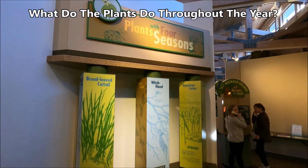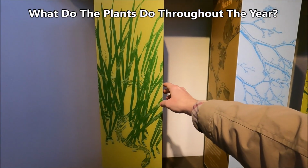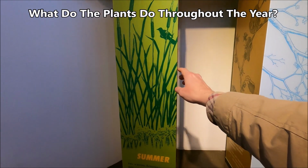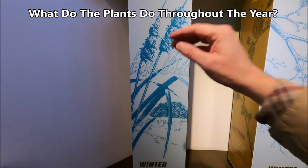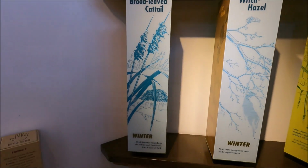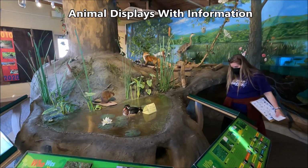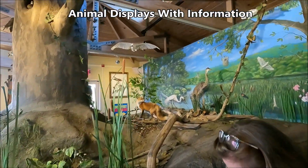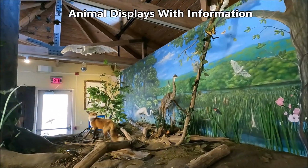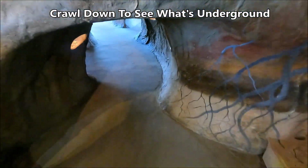This station tells you about the plants and what they do throughout the years. For example, here is the cattails, and it tells you about in the spring how they start to grow, and then what happens in summer, the fall, and then in the winter when they shed their seeds for new cattails to grow. So here's another really nice exhibit with the animals. For example, we can see the duck right there, there's a bullfrog, and there's a fox and a heron. Very, very nicely done. So this display even has a place to crawl underneath. I can see what's going on underneath. Let's go.